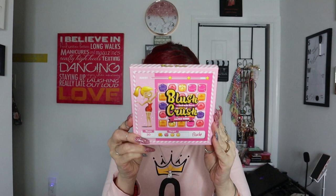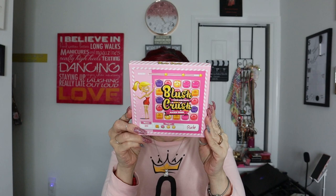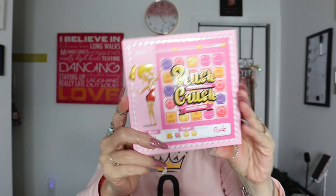So yeah, and this is from Root Cosmetics. This is the Blush Crush, and it says match 3, and it says 9 color blush palette. So this is a blush palette, and I was in awe when I saw this, because I was like, who are you? I thought this was like a game, the crush game that you play. And I guess, I don't know. This is just so, so cute. And I was like, no freaking way. I had to grab it. I got this for $7.99.